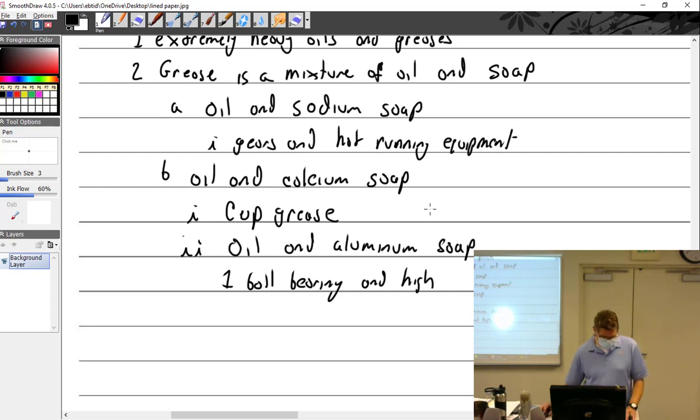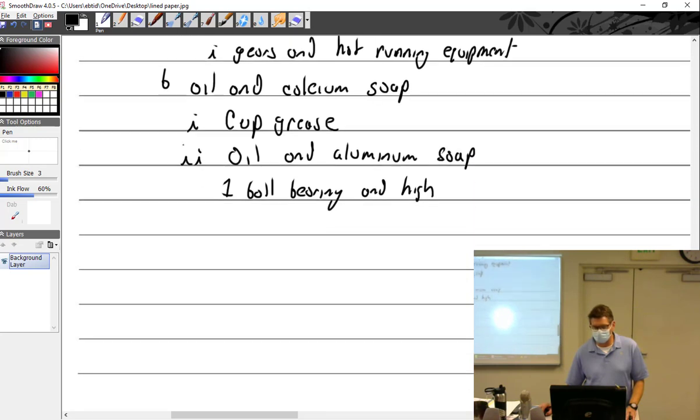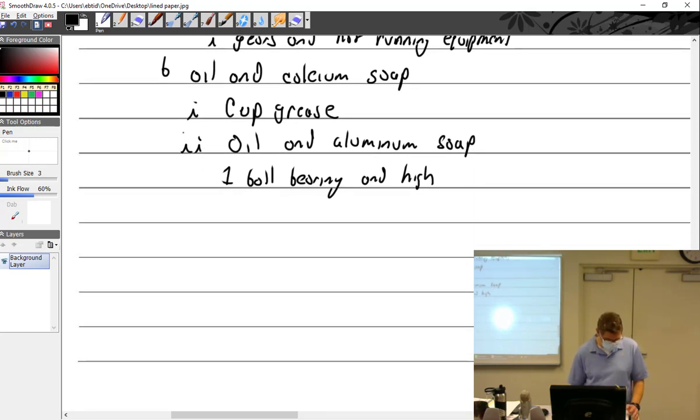It probably should have been, but it's not. Well, it is now. We can make that C. Ball bearing and high pressure application grease.